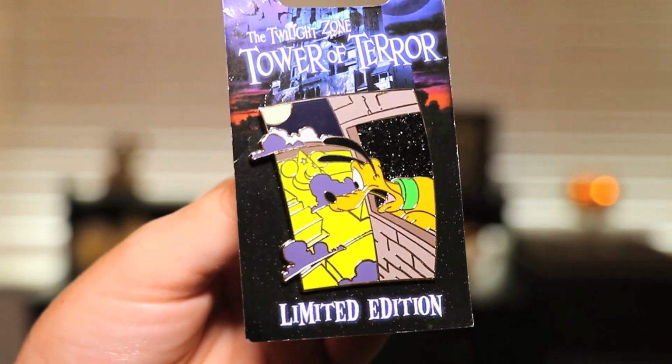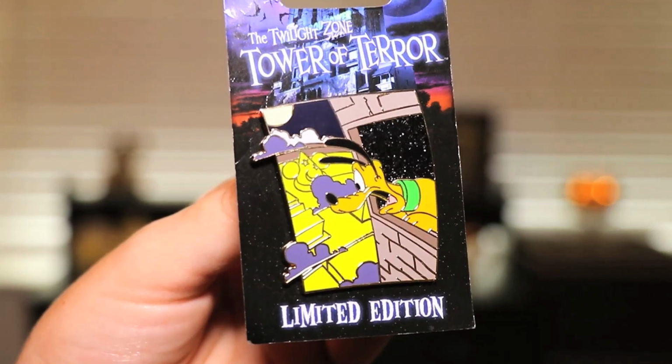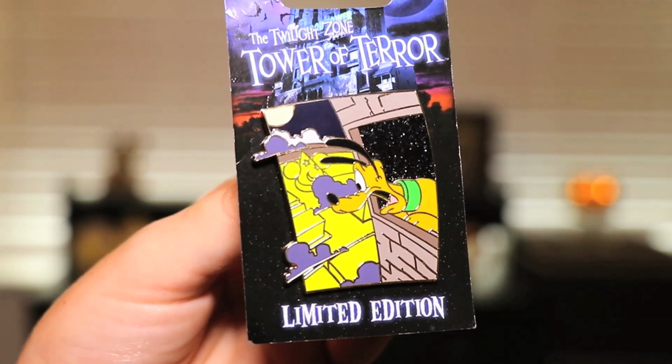I love this pin because Tower of Terror is actually one of my favorite attractions. This is a limited edition of 1500, and I believe it was part of a series because it says this one is 6 of 6. And yeah, it is Pluto riding the Tower of Terror, looking exactly how I look when I ride the Tower of Terror. That's my facial expression right there. Even though I love it, I'm always terrified. I face my fears in the Tower of Terror, but it's just so much fun.